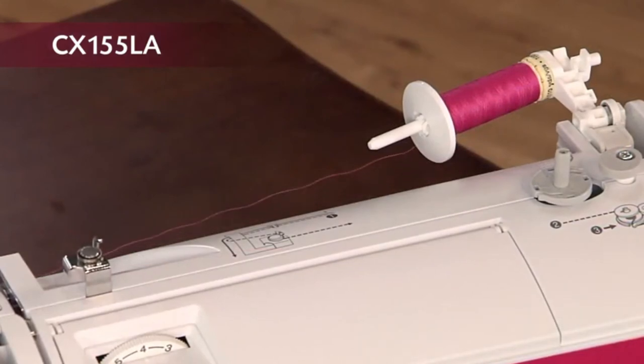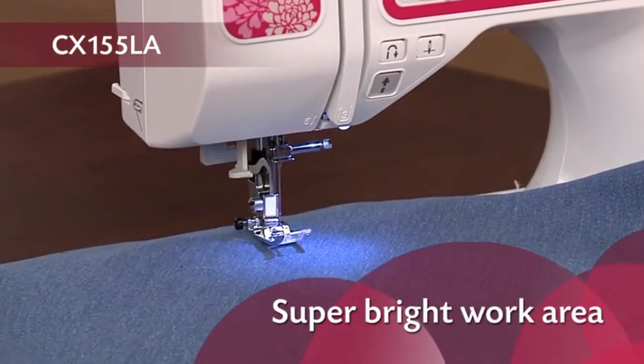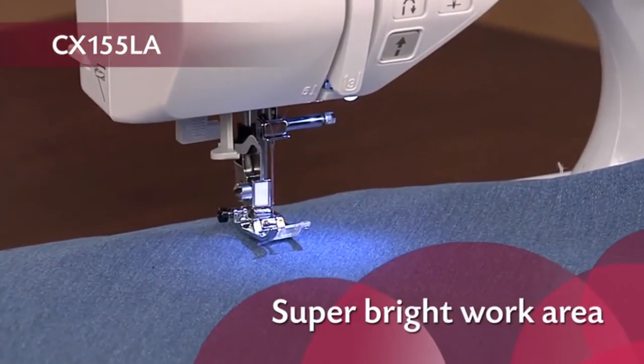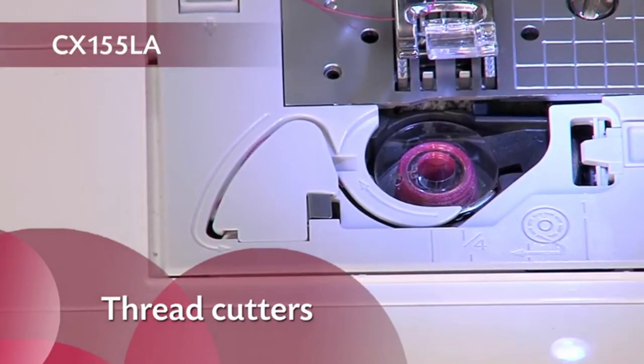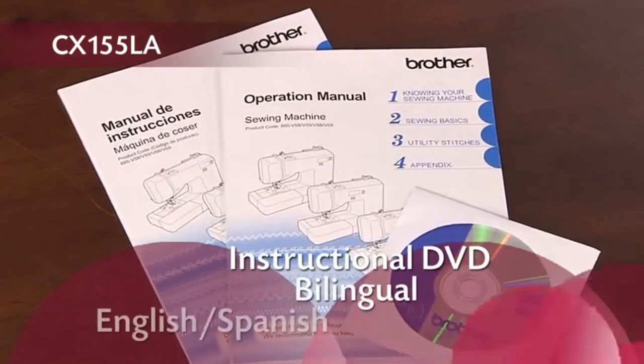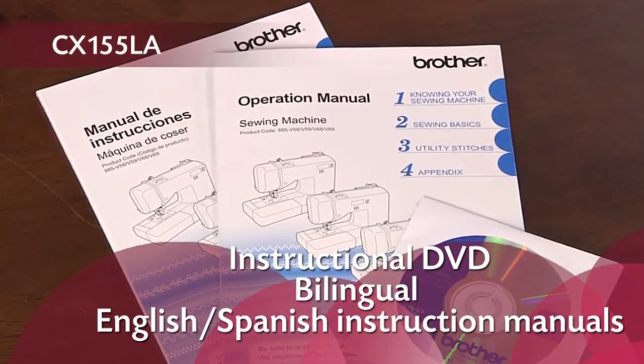A horizontal spool pin, typically found only on more expensive machines, helps ensure more consistent feeding and is great for metallic and other specialty threads. You'll also have a super bright LED work area, thread cutters, plus an instructional DVD and easy to follow printed manual.